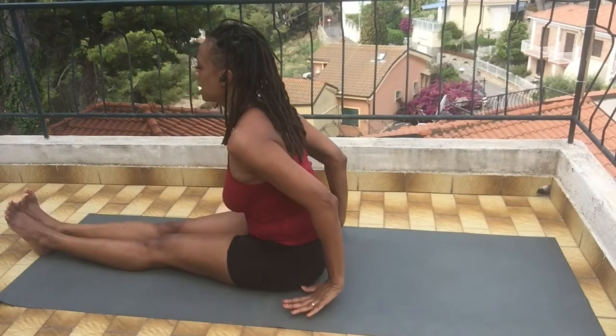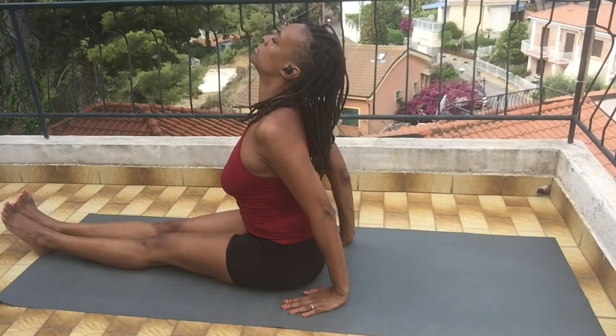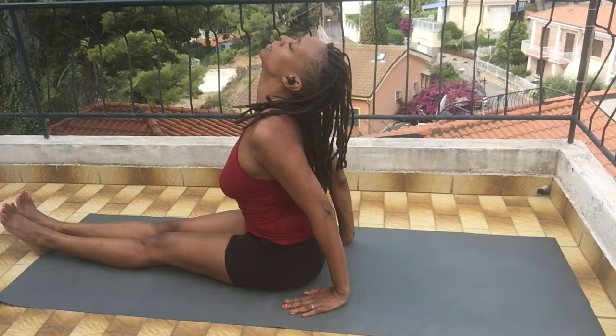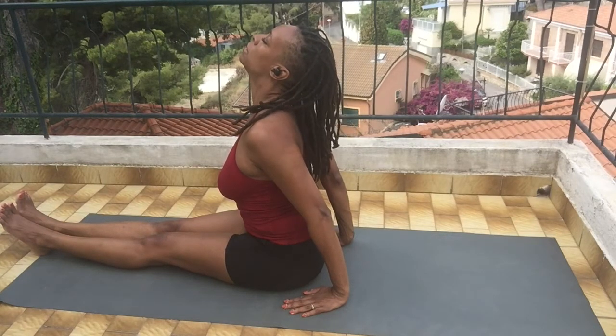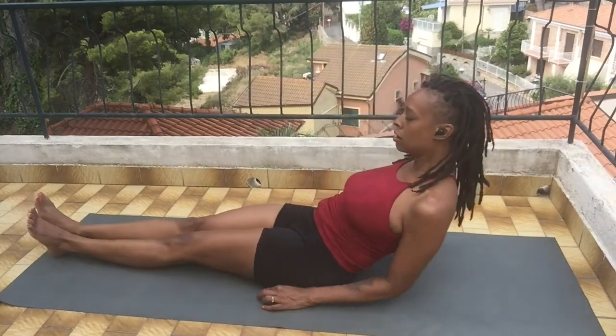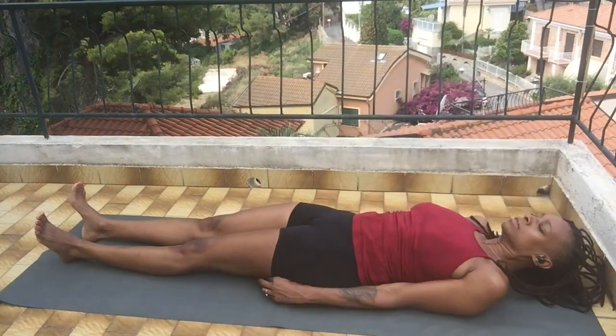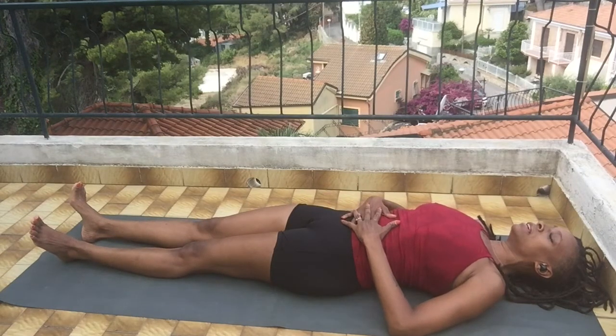Exhale, bring your hands beside your bum. And then inhale, chest forward, head back. Like we're doing up dog here. And then exhale, release all the way back down to the ground. Put your hands on your belly. Take a few breaths here.